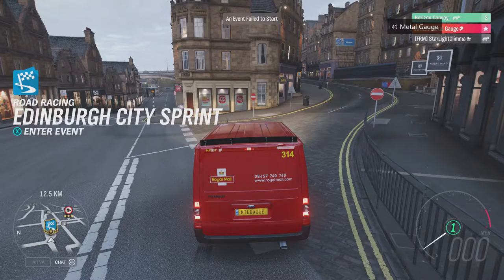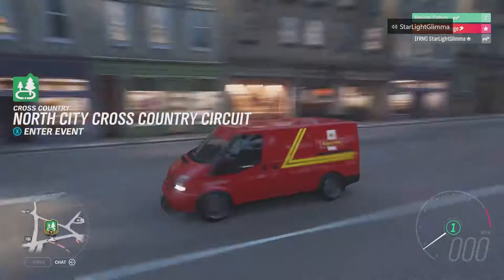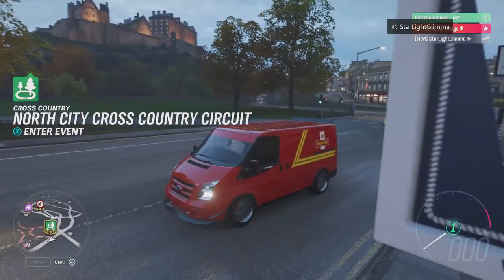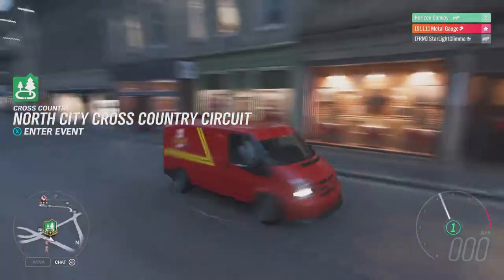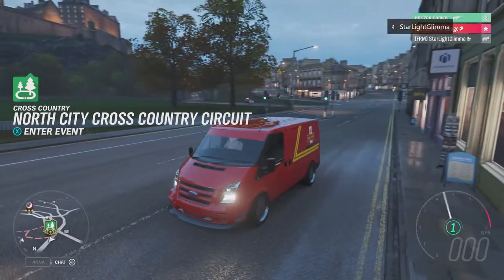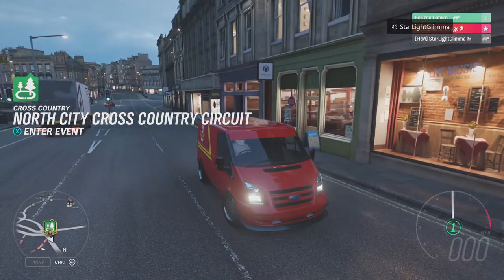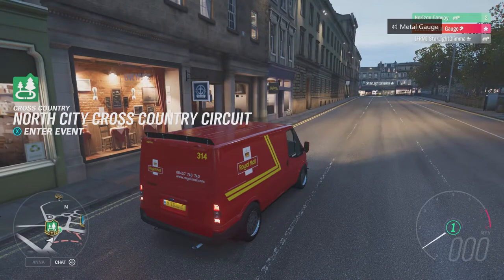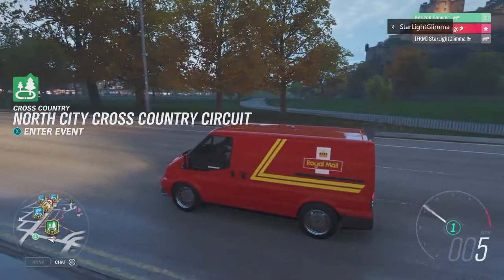An event failed to start. Right, Sonic. Yes, in Edinburgh. We are going to do 2 laps of that by memory. That means we've got no braking line. Who needs brakes? Well, because you certainly don't. Oh, and you just skidded into a tree. Shh, shh. Edit that out.